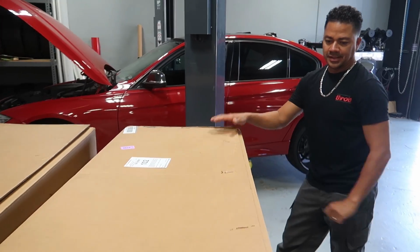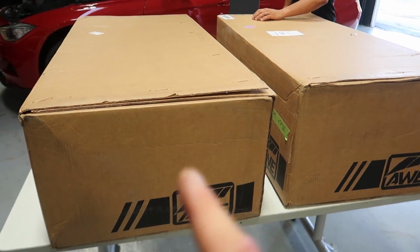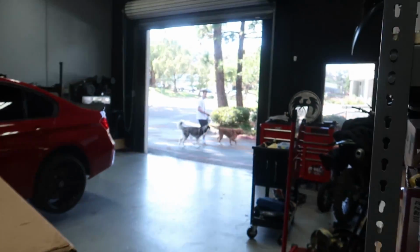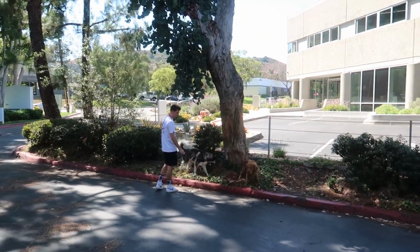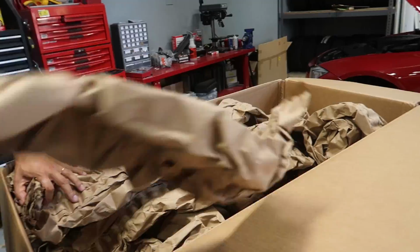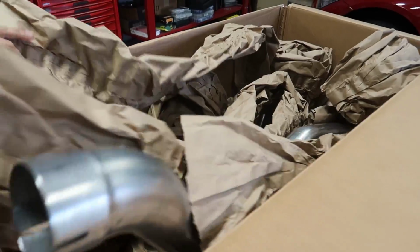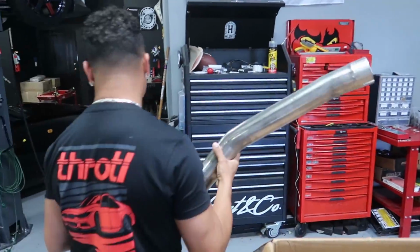What do we got here, Rick? We have boxes. That's what we have here. These are boxes of goodness, I can tell, because this logo means business right here. Ricky's over here opening already. This is a lot of paper, boys. Did we order paper?